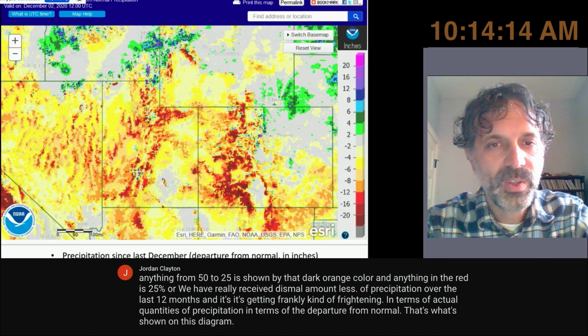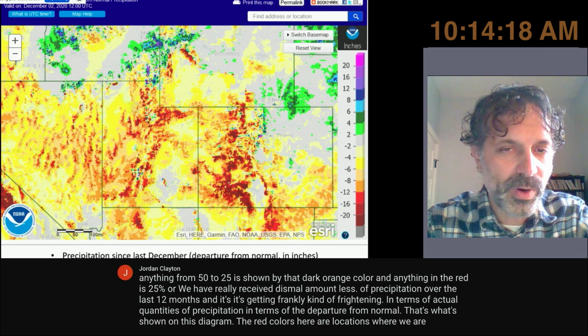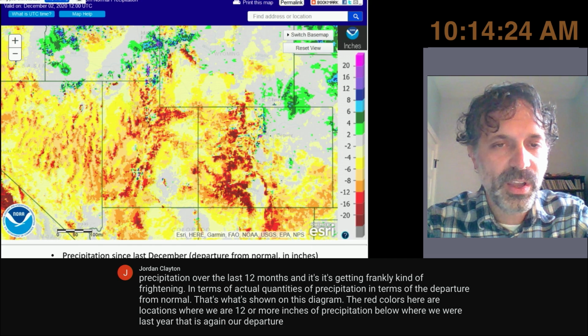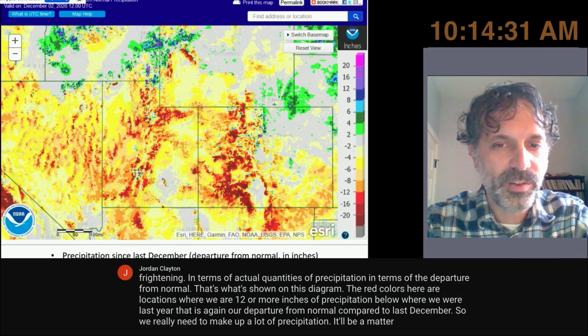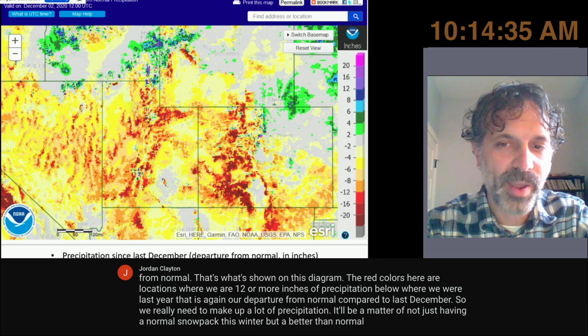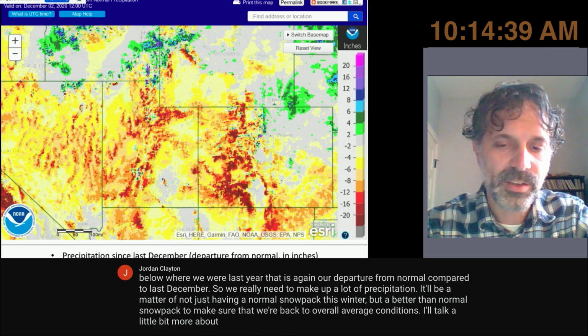In terms of actual quantities of precipitation, in terms of the departure from normal, that's what's shown on this diagram. The red colors here are locations where we are 12 or more inches of precipitation below where we were last year. So that is, again, our departure from normal compared to last December. So we really need to make up a lot of precipitation. It'll be a matter of not just having a normal snowpack this winter, but a better than normal snowpack to make sure that we're back to overall average conditions. And I'll talk a little bit more about that in just a minute.